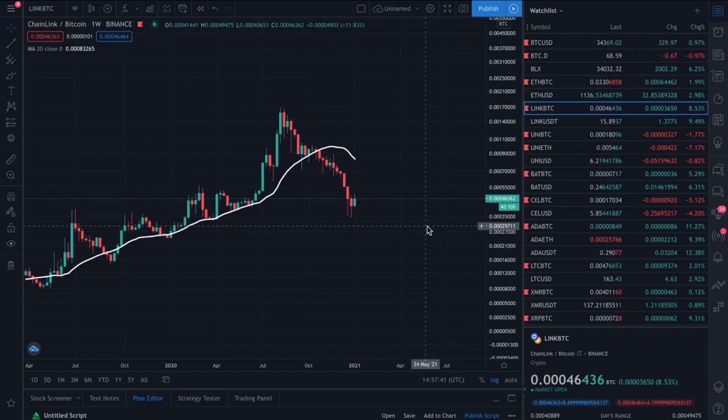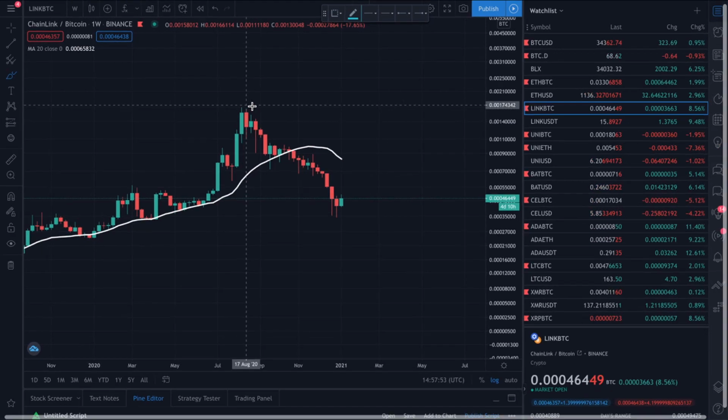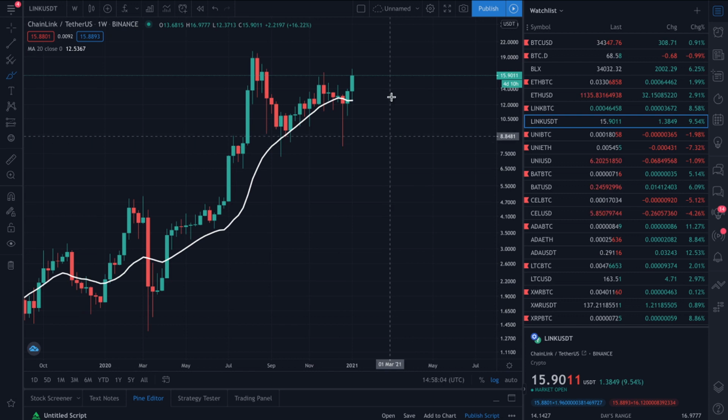So with that said, if you don't have any Chainlink, this still might be a good Bitcoin valuation to buy in. We're still at 46,000 sats. If you personally think we're going to breach the local peak, then this is still a good trade to make. Just be aware that the US dollar valuation is at $16. It is in the upper regions. We've been going up ever since. The risk gets higher the higher the dollar value gets.